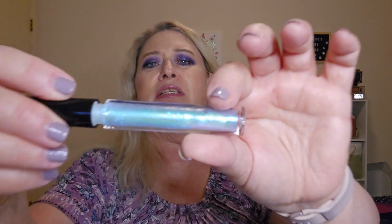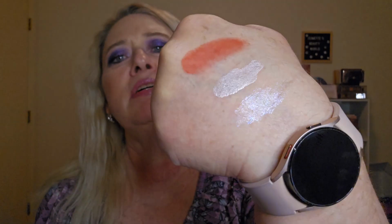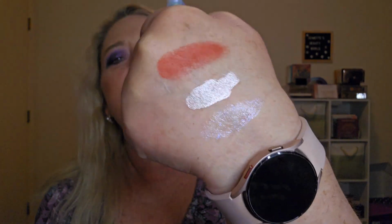Then we have a lip product from Illuminati. I think this is the third month in a row we've gotten a lip product from Illuminati. And it doesn't say the shade or anything on here. It's kind of a bluish. I think these are like duochrome lip colors. So let's see. I'm putting it below the liquid glow so you can see it. Yep. That's pretty lip gloss.